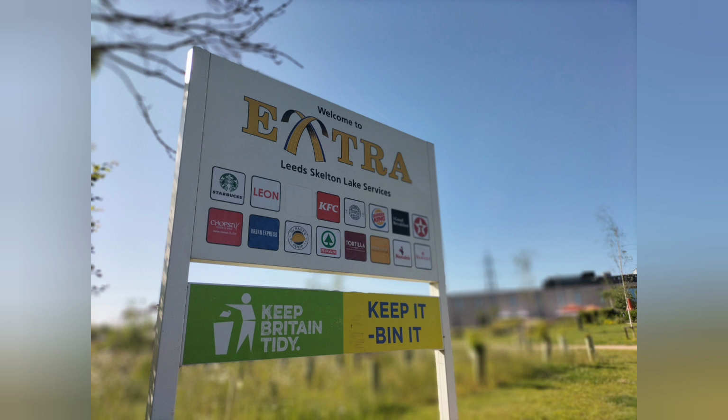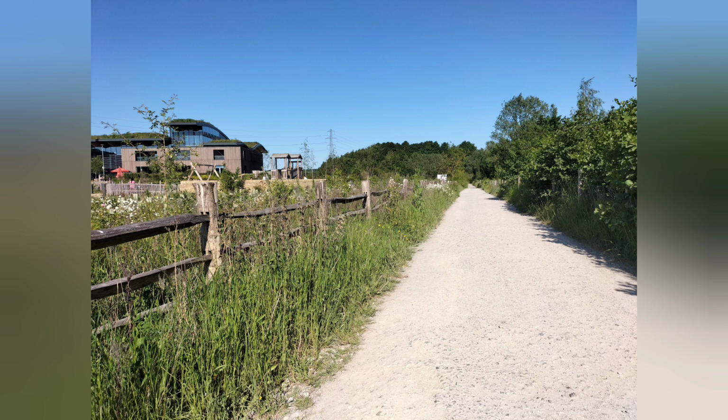So let's get into it. Now to start our walk we'd exit the service station, and to let us know we've exited, the landmark we'd pass is this sign here. And then once we've walked out of the grounds of the service station, we'd encounter a path like this one. Now just to let you know, I took all these pictures and videos myself. So this is really what you would see.